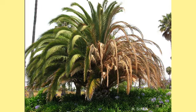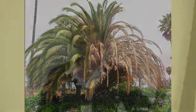Some older leaves going first, the Canary Island date palm, older fronds going first, sometimes happening asymmetrically, not necessarily even on the plant. This is Fusarium wilt of palm, deadly to palm trees. There is no cure for it. All of the Phoenix species can get it.